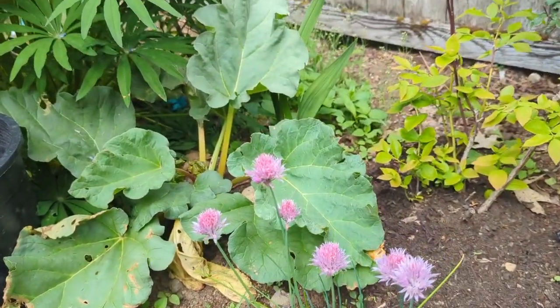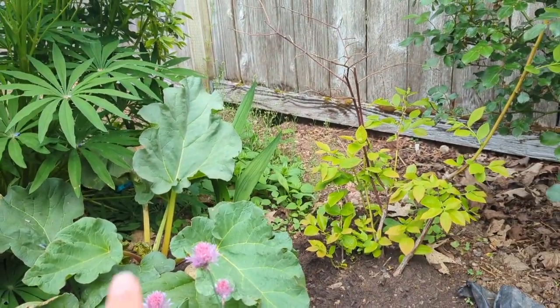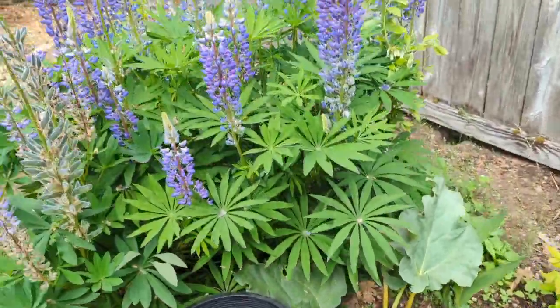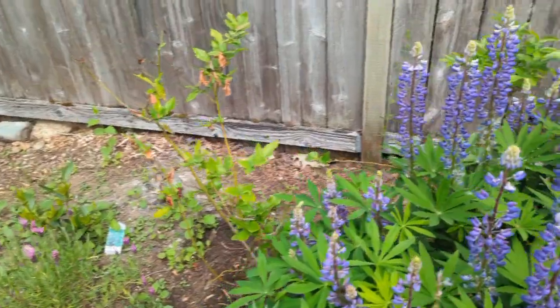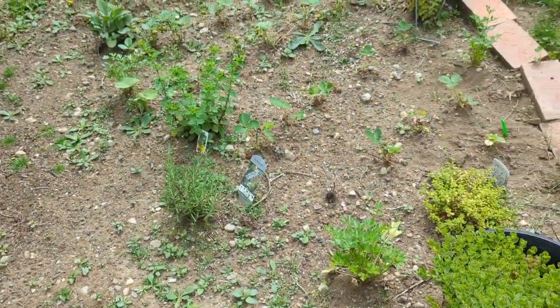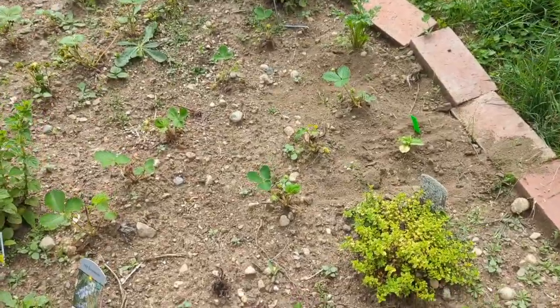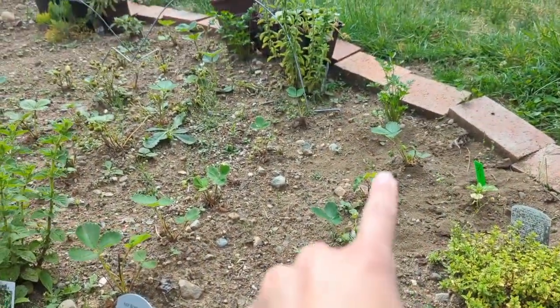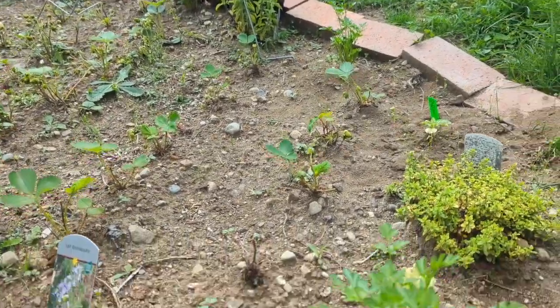So I've got rhubarb, I've got blueberries. So rhubarb, blueberries, pink flowers or chives. Beautiful lupins. Some blueberries. I've got a rosemary back here in the corner, but he's very dead and is trying to grow back. All right, so this is my strawberry garden here with some herbs around the outside.